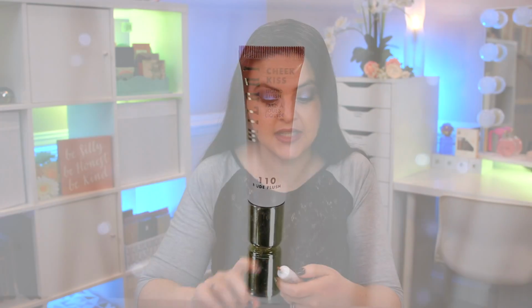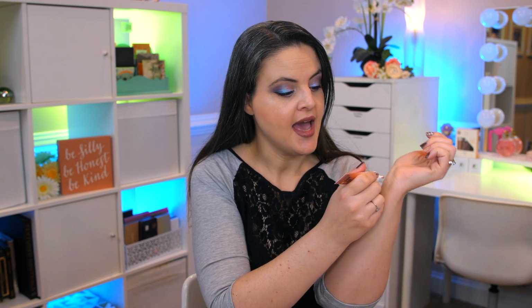This is gorgeous. This is in the shade Nude Flush, and I actually bought this quite a while ago, and I don't know why it's taken me so long to talk about it. But you see how it can be really pigmented if you want it to be, but then you can blend it out and make it much less pigmented. So depending on your personal needs, you can let it dry down thicker with more oomph, or you can blend it out and make it less. You can use it with a beauty blender. You can just rub it in with your fingertips.